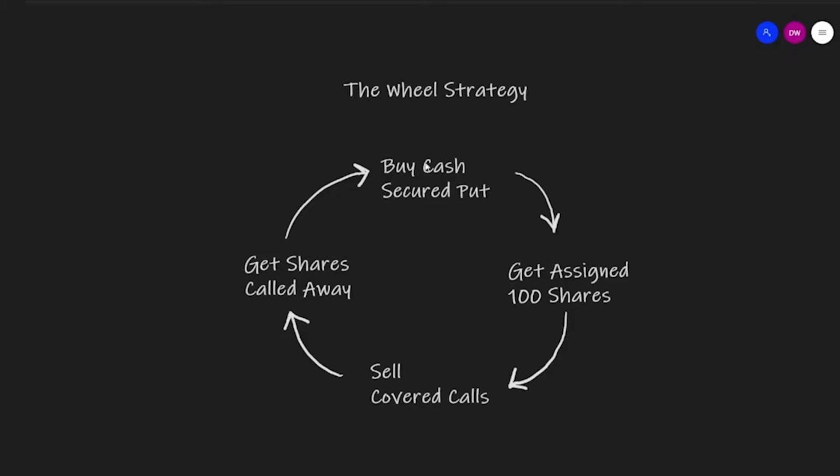So you're going to sell a cash secured put. One of two things is going to happen. Either the stock is just not going to dip down to the strike price of the put, and in that case you just do it again. You keep doing that until you get assigned. Then once you get assigned, you're going to get 100 shares of stock.